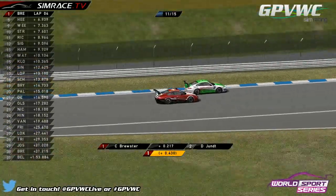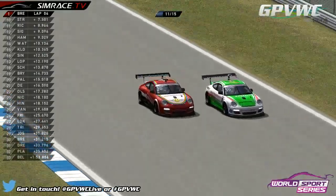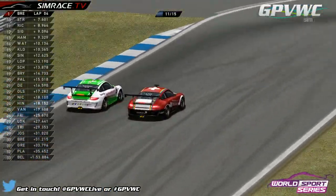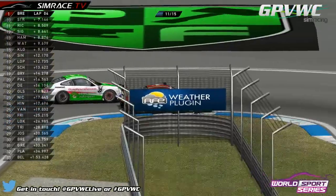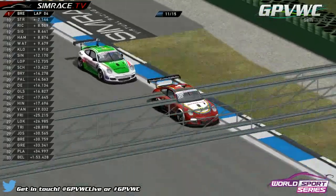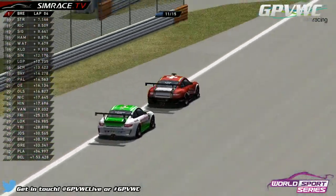And he's going to go to the inside, I presume, surely. I don't think this is Brewster's battle, unfortunately. He's going to give Junt something to think about. But yeah, not looking to aggressively defend that at all. And so David Junt takes the lead of the race on lap 5 of 15.